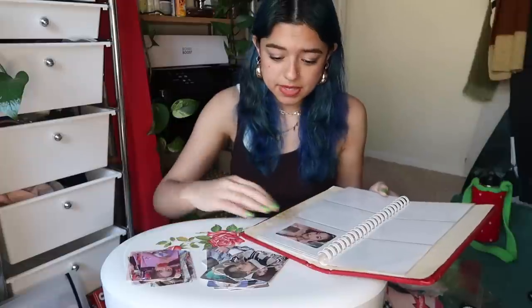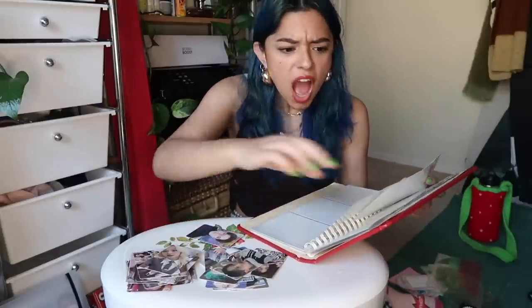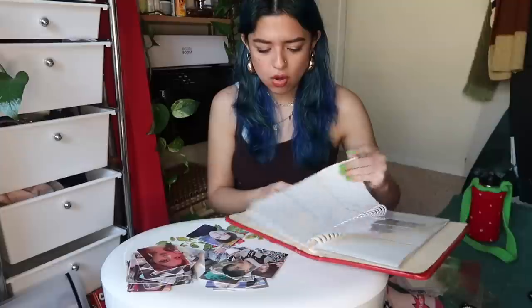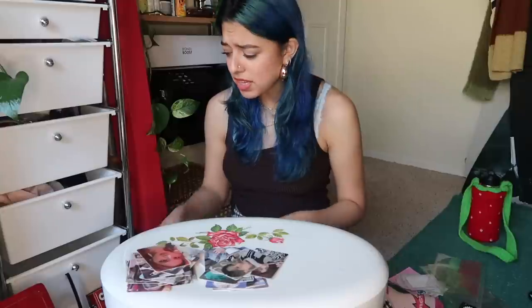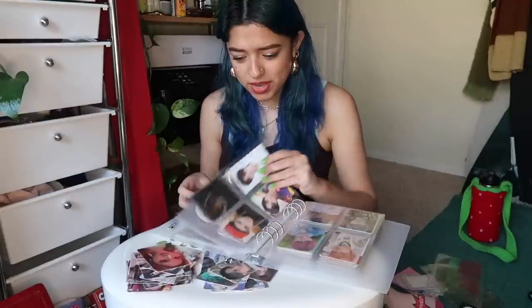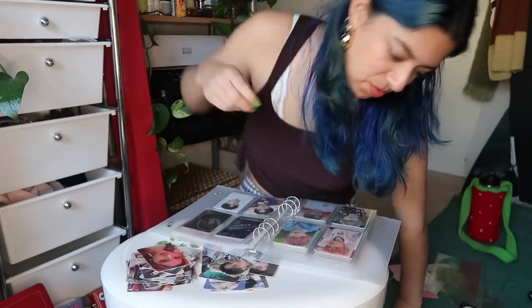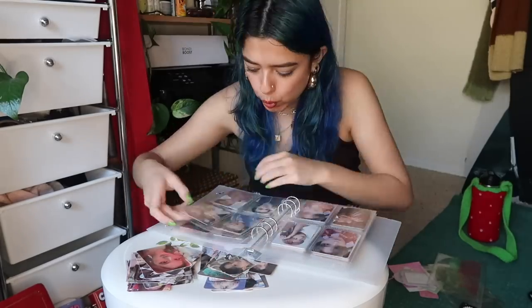There we go. These have been sitting in this PC book without a sleeve. Oh my. Taeyong, what are you doing there? Oh my gosh. Why is Taeyong there? He just came out of nowhere. That means I'm gonna have to move all of these down one. Do you guys individually move them down, all one? Oh my god. Okay, maybe I'm just lazy. Oh my gosh, this is so much work. Let me do this really quick, guys. Then we'll go back to Twice.